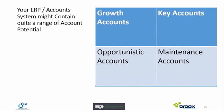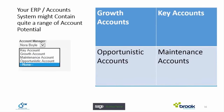You're now saying, if we were to look at our accounts, which ones do we consider to be key accounts, growth accounts, maintenance accounts, and opportunistic accounts? This little sequence is something that you could change, but we use it with any client that asks us about this whole area of classifying accounts. What you see on the left-hand side is the drop-down menu in the CRM. This client, for example, has taken data from the ERP, put some classification around it, and even allows the rep to change that over time in the CRM. But now you have a completely different way of thinking about your accounts.